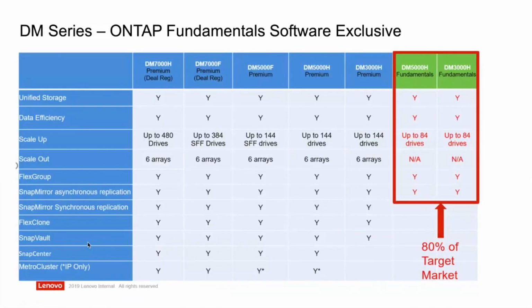So one of the cool offerings within Lenovo Storage and the DM series, and that again is your unified file and block portfolio of products, is something called fundamental software. So ONTAP is feature rich. Everyone knows that. And there's a price associated with it, no doubt about it. But fundamentals is actually a slightly stripped down version of the ONTAP features, really kind of concentrating on what customers are using the most of.